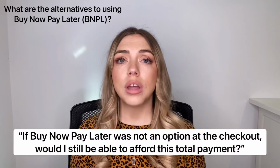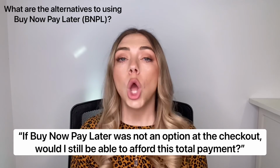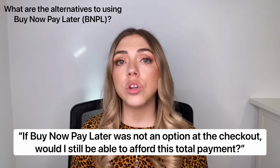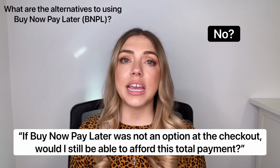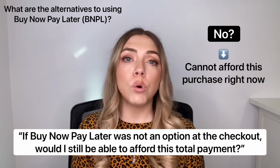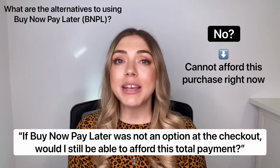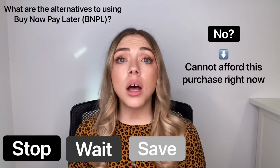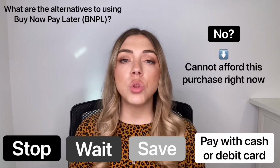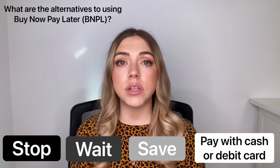And before making a purchase, you can just ask yourself, if buy now, pay later was not an option at the checkout, would I still be able to afford this total payment? And if the answer is no, then that is an indication that you are not able to afford these goods or services at this moment in time right now. So the best thing to do is to stop, wait, save up, and then pay for the item or the services in cash or on your debit card when you do have the funds available.